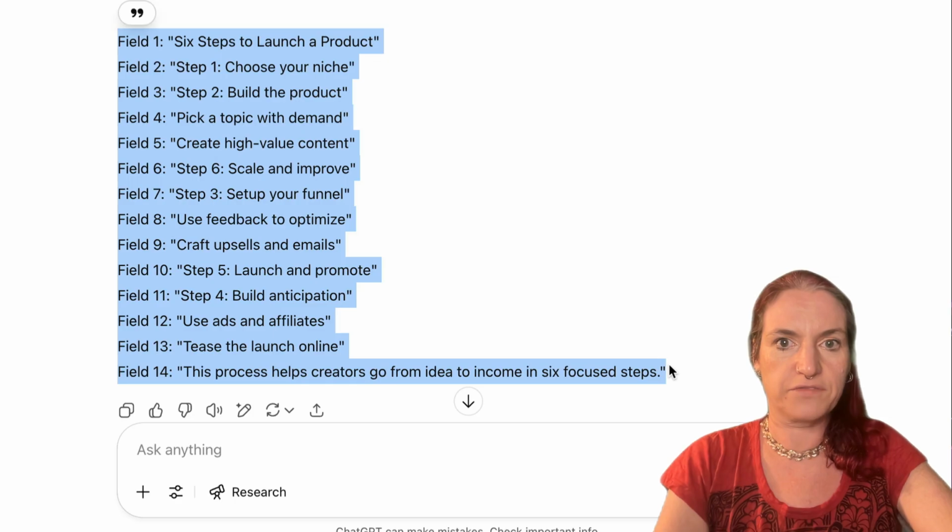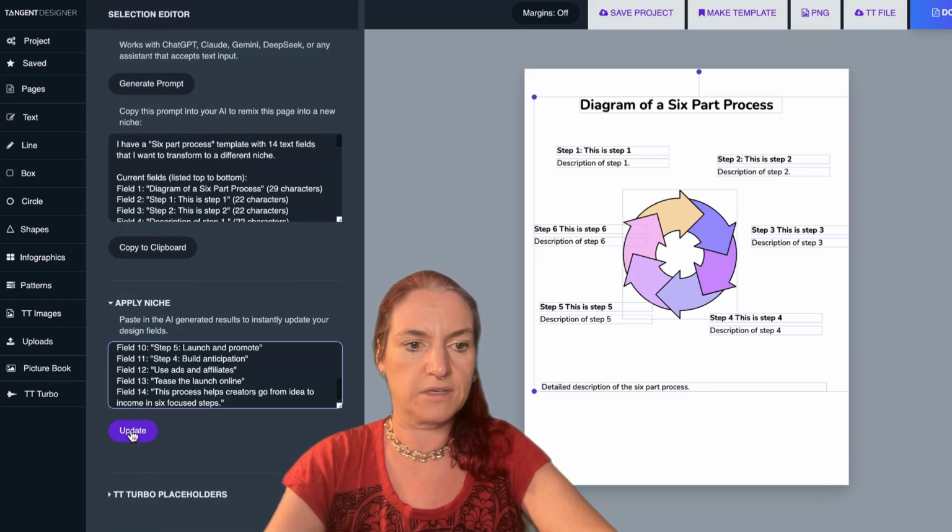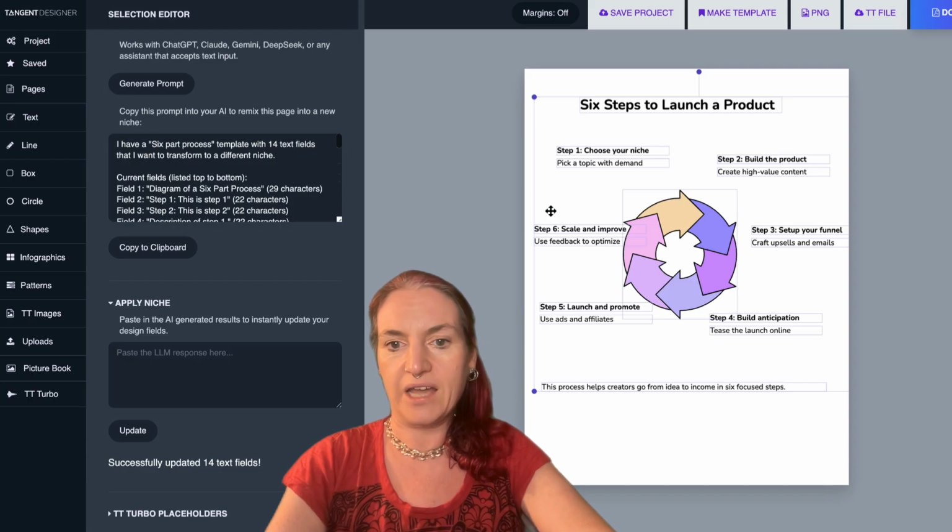And we'll select those fields, and I'm going to paste that into apply niche. And there we go. So this has just created a whole new thing here. 6 steps to launch your product. Choose your niche, build the product, set up your funnel. This process helps creators go from idea to income in 6 focus steps. There's not much information in there.